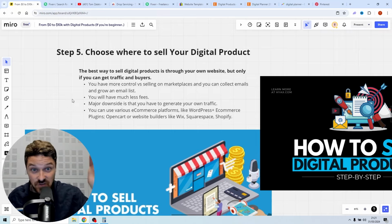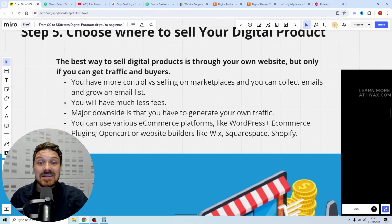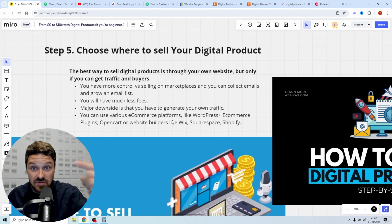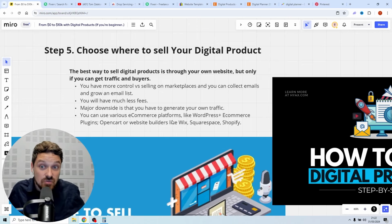If you're interested in affiliate marketing, leave your email here. I'll send you a PDF guide. If you have a lead magnet like this, you can start collecting your emails, right? And building an email base. If you have Etsy, where you sell your digital products, you're not going to be able to do that. You'll have much less fees. That's very important as well.